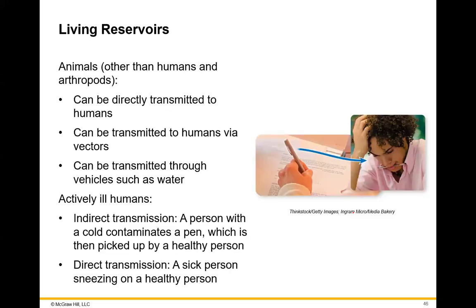All right, animals. Right, of course, we can transmit via vector or directly. We can also get sick from ill people, what we usually think of, indirectly or directly. Directly is pretty straightforward. If I sneeze at you, if I cough at you, if I kiss you or anything like that, that's direct transmission. Indirect transmission is like if I'm using this pen here and I was licking all over it for some reason, and then I put it up here and then Dr. Rhodes came in and used the pen and got my COVID from that, that's indirect, right? I didn't actually spread it directly to him, but he got sick from it nonetheless.